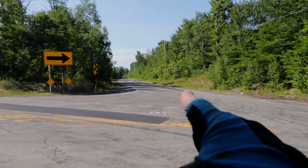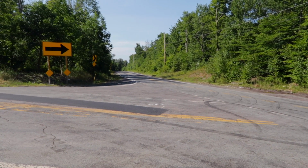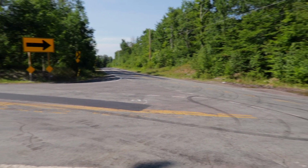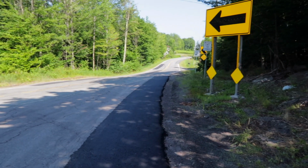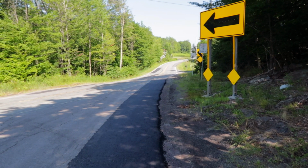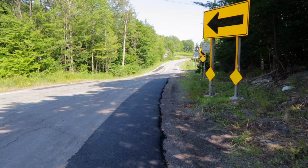This is the direction I just came. That's Dundaff Street there. So when you get here, you have a choice. You can either turn around and go back that way, or you can continue in this direction into Greenfield Township and past places like Crystal Lake or Newton Lake. We're not going that way today.